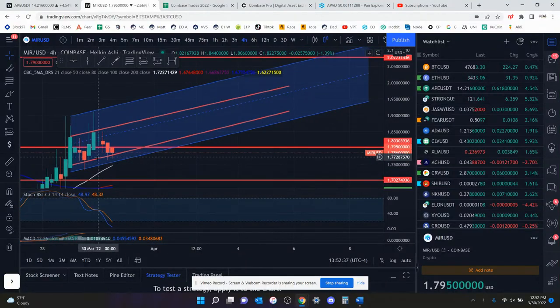Quick update on MIR coin. I did draw this channel that we're in. The last local low from the other day was $1.73. Then you just made a lower low about 4 hours ago at 1.76, and now you're slowly going up again. The new low was 1.77.